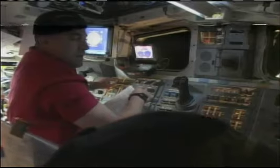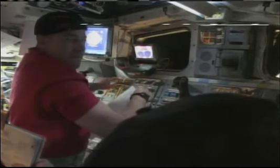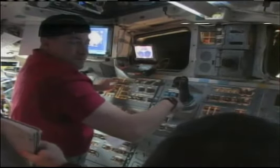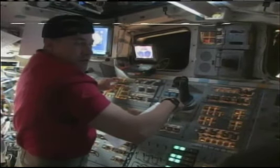Endeavour, Houston, air to ground 2, we're coming on board on the flight deck. Copy that, TJ, thanks for the heads up.